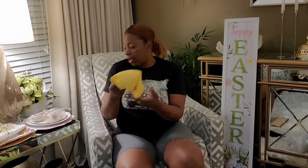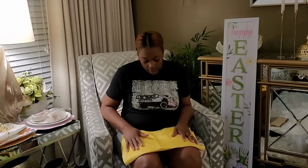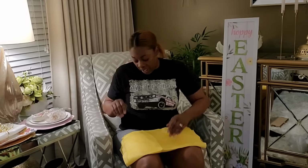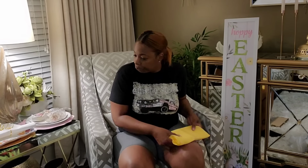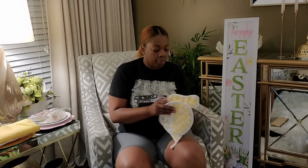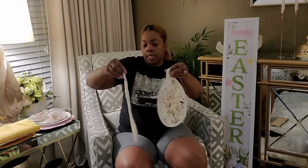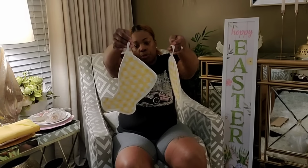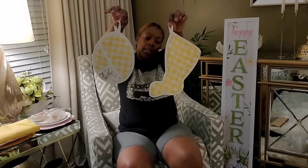Also, I have the yellow ones, these are from Amazon. I did not know if I was going to pair it with that or pair it with this, but I have them. Also, I have from Target that collection that I have. I have the pink and yellow pot holders from the Threshold collection. Pink and yellow.